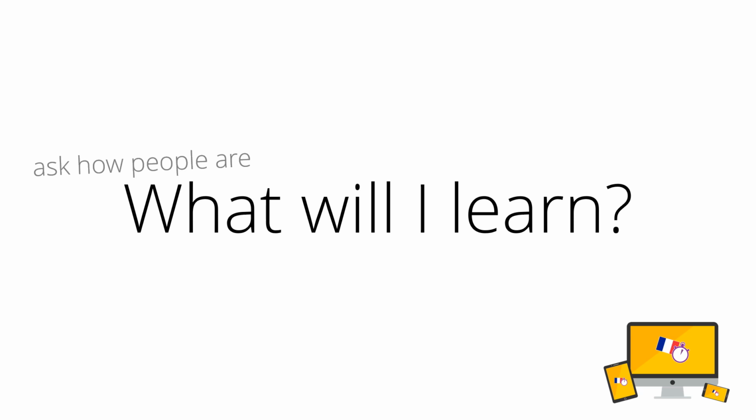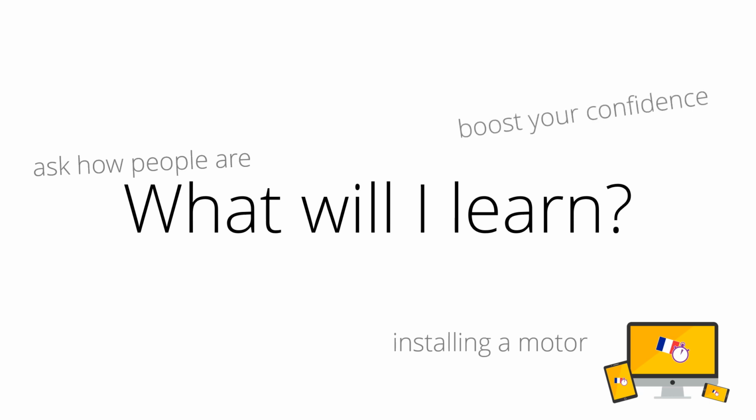This will also lead us on to our first learning technique, which is installing a motor. This technique will help you to boost your confidence in speaking to people when you're in a French-speaking country. Just like in the other courses, you'll be learning lots of vocabulary that you can add to your ever-growing wealth of linguistic knowledge, and you'll be given plenty of opportunities to put it all into practice.